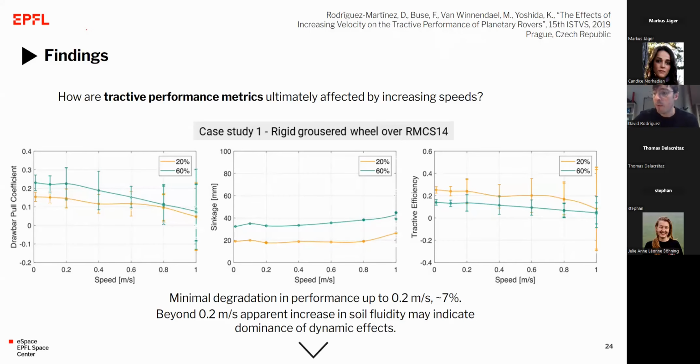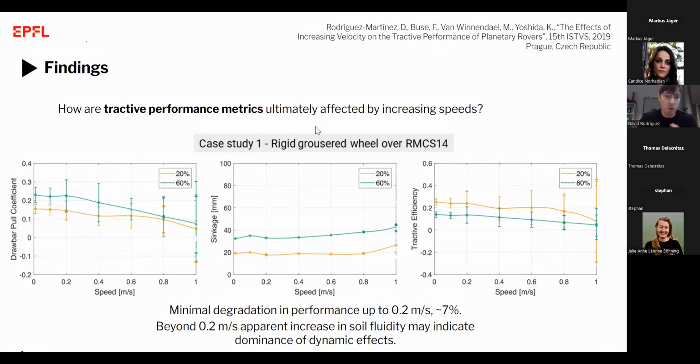I'm not going to spend a lot of time on what we found, but just so that you don't finish this presentation wondering what we discovered: in general terms, the performance wasn't that much affected up to speeds of about 20 centimeters per second. Looking at different metrics, such as drawbar pull coefficient, which is the level of net tractive force we had at any given time, the level of wheel sinkage, and tractive efficiency, none decreased much across all the cases we studied up to that speed.